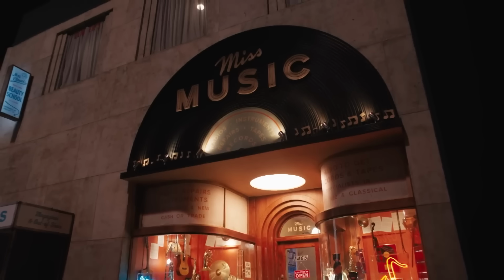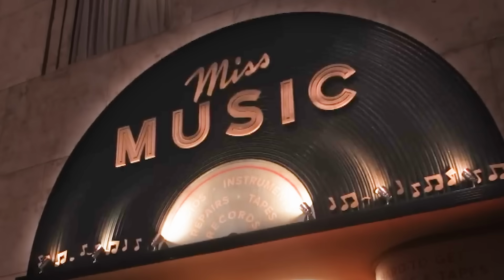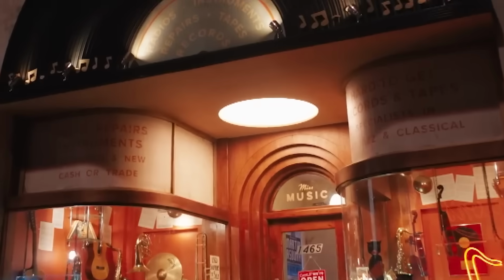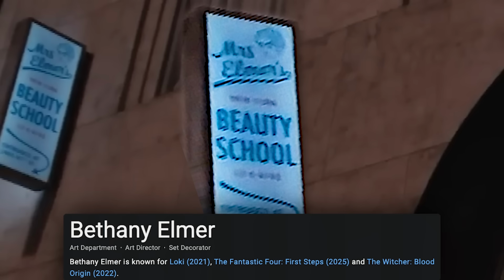Then there's another storefront that shows a Miss Music shop, and the sign is on a big vinyl LP record. We see instruments in the window. On the far left of this shot is Miss Elmer's Beauty School sign. Bethany Elmer was the name of an assistant buyer who worked on this movie.